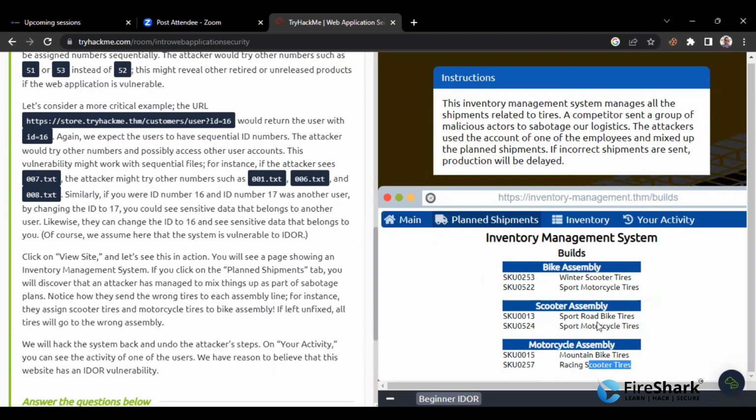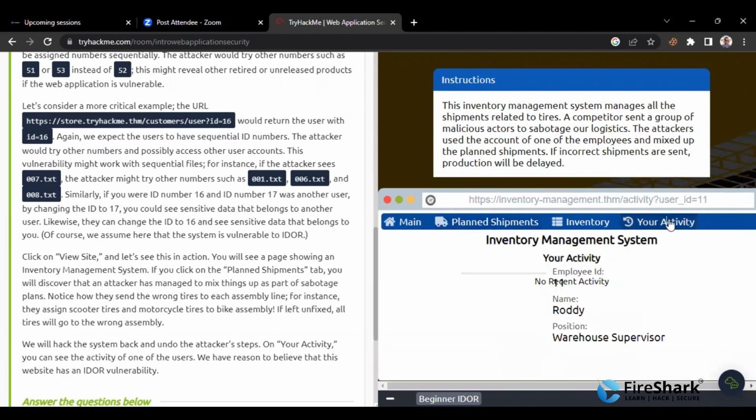Okay, so you will discover that they send the wrong tires to each assembly line. For instance, they assign scooter tires and motorcycle tires to bike assembly. So if it is left unfixed, all the tires will go into the wrong assembly. So we will hack the system back and undo the attacker's steps. On your activity page, we can see the activity of one user, that is Roddy, and he is the warehouse supervisor.